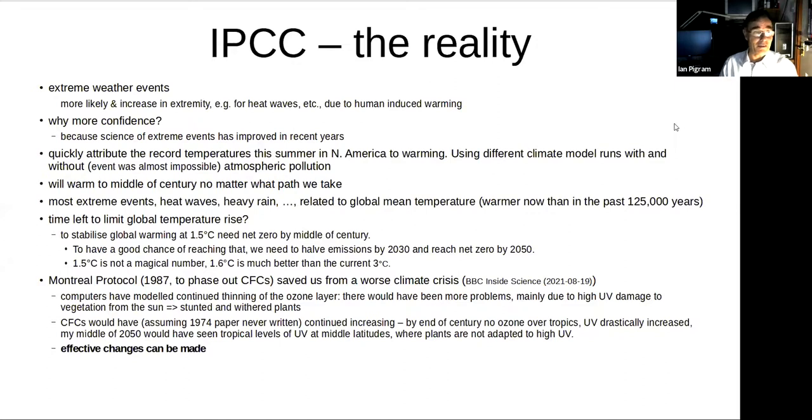We're going to be seeing extremes of temperature, and we need to try and manage that, try and get that within reasonable bounds. And one really good thing is, way back in 1987, the Montreal Protocol, where the CFCs were banned, that's had a real impact. They've run some models, and this was on BBC Inside Science last month, and they've modelled how that ozone layer would have progressed had the ban on CFCs not gone forward.